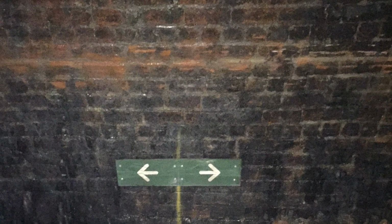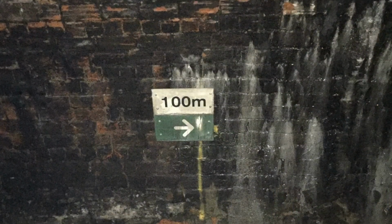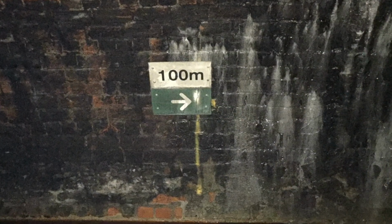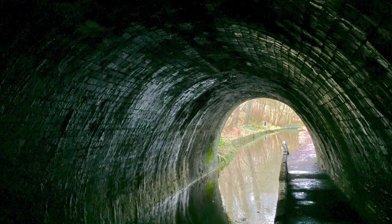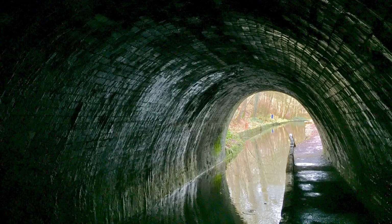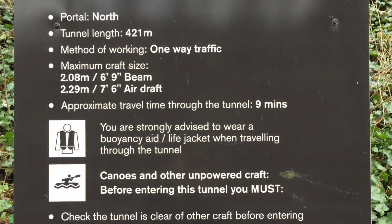As a lesser known fact, these larger tunnels do tend to have markers on the offside wall in them, so that as you're going along on your boat, you can see if you're at the middle point or how far you're getting, basically. And again, if you want to pause and see the details of Chirk Tunnel here, then please do. It's an interesting thing.